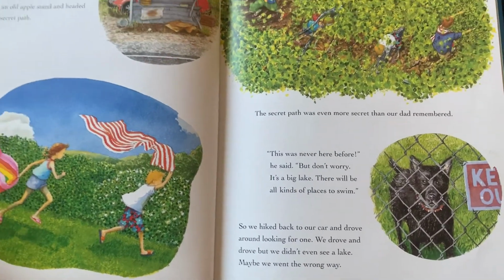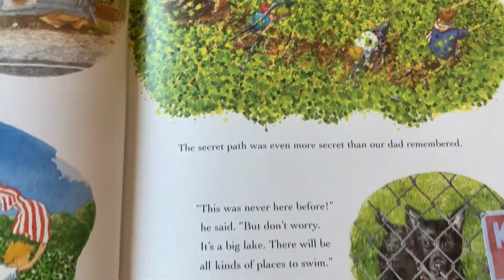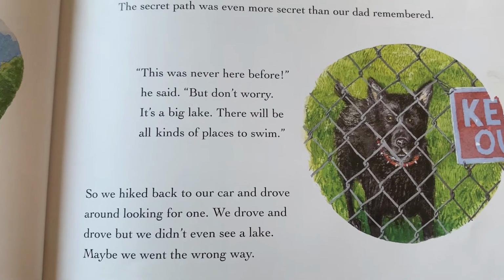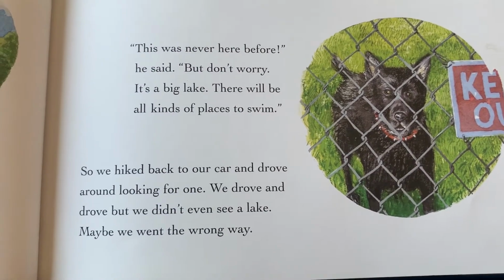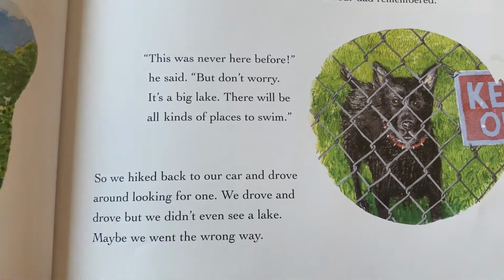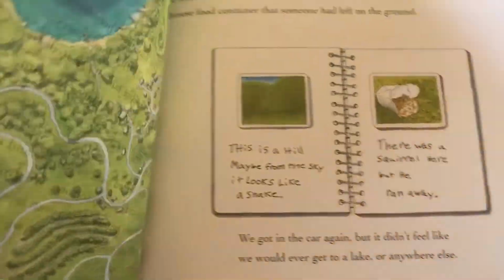The secret path was even more secret than our dad remembered. "This was never here before," he said. "But don't worry, it's a big lake. There will be all kinds of places to swim." So we hiked back to our car and drove around to look for one. We drove and drove, but we didn't even see a lake. Maybe we went the wrong way.